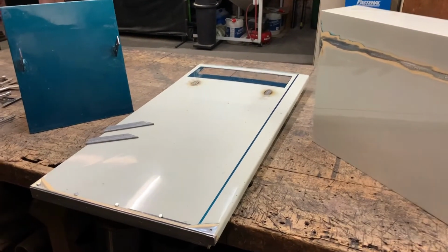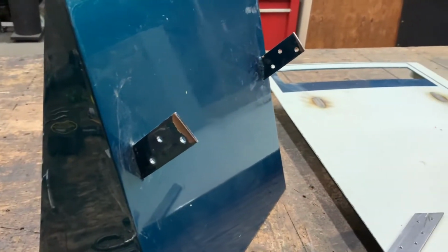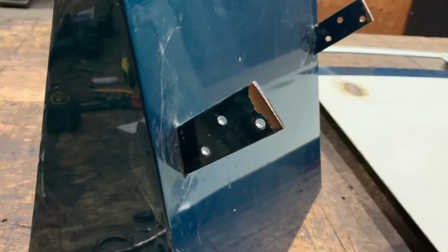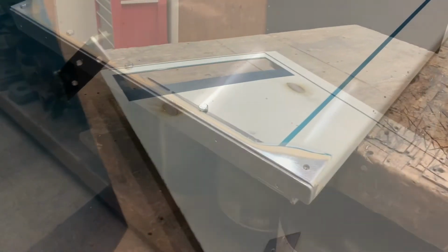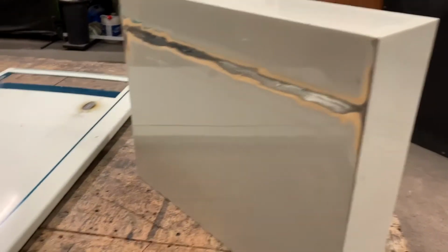I now have the table cut apart into 3 main pieces, and you can see that the 2 brackets that hold the triangle-shaped support to the tabletop have been cut in half, and I have also created a long bracket that will attach the tabletop to the rectangle-shaped support.